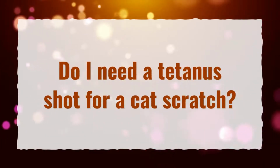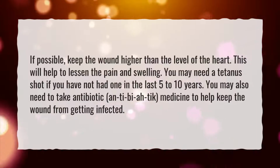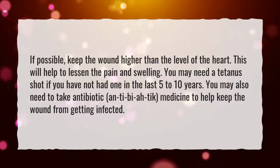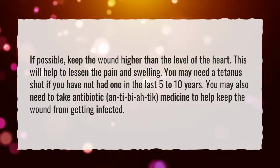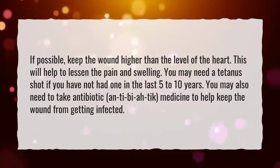Do I need a tetanus shot for a cat scratch? If possible, keep the wound higher than the level of the heart. This will help to lessen the pain and swelling. You may need a tetanus shot if you have not had one in the last 5 to 10 years. You may also need to take antibiotic medicine to help keep the wound from getting infected.